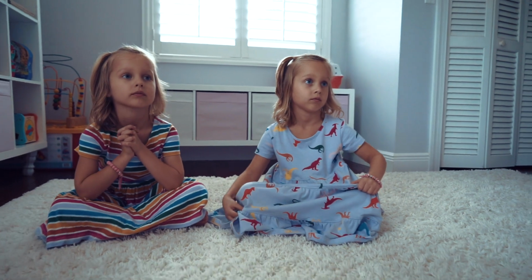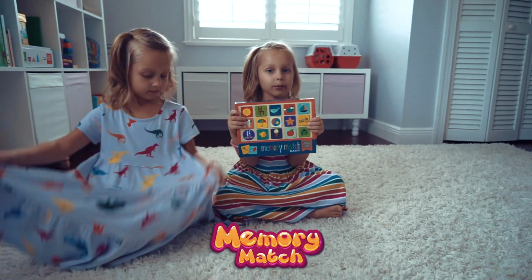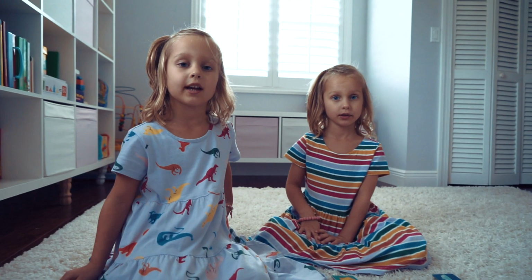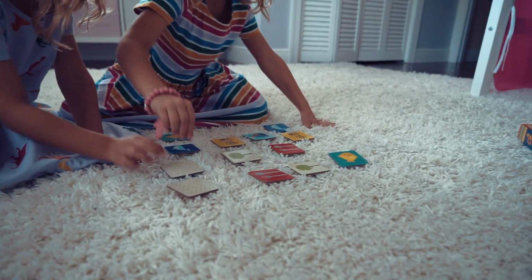Are you ready to show some more toys? Yes. I love to play with Mommy and Daddy. Look at my dress. First you lay cards face up. Then you flip them over.